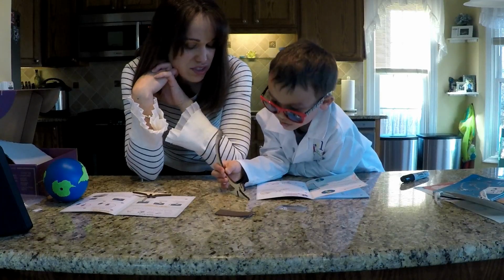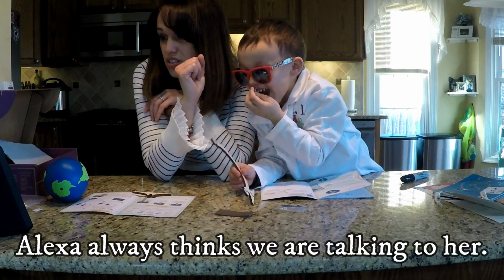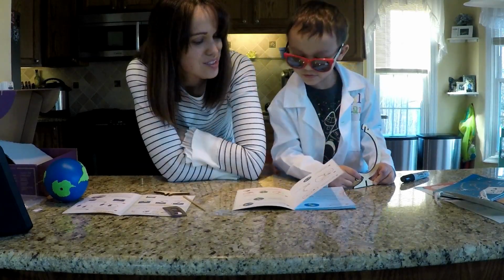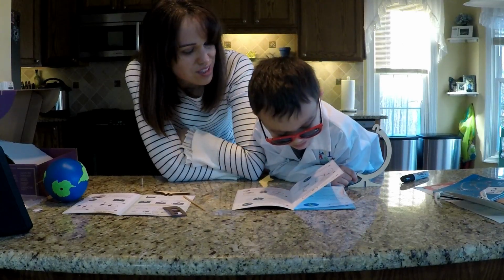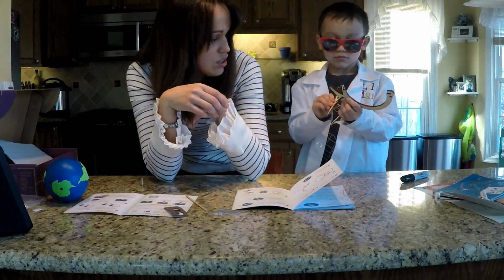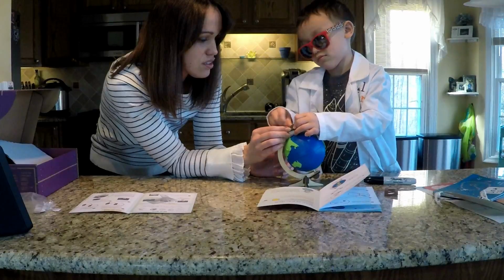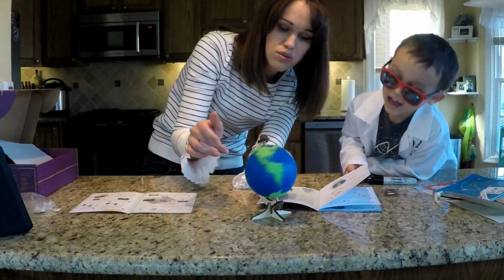What else do you need? It looks like you need this piece. No, we weren't talking to you. We weren't talking to you. It's not all about you like that. Okay. Step number 4. Sort the base piece into the bottom of the stand. There you go. It's going to be crisscross applesauce. And ta-da! We have our spinning globe.